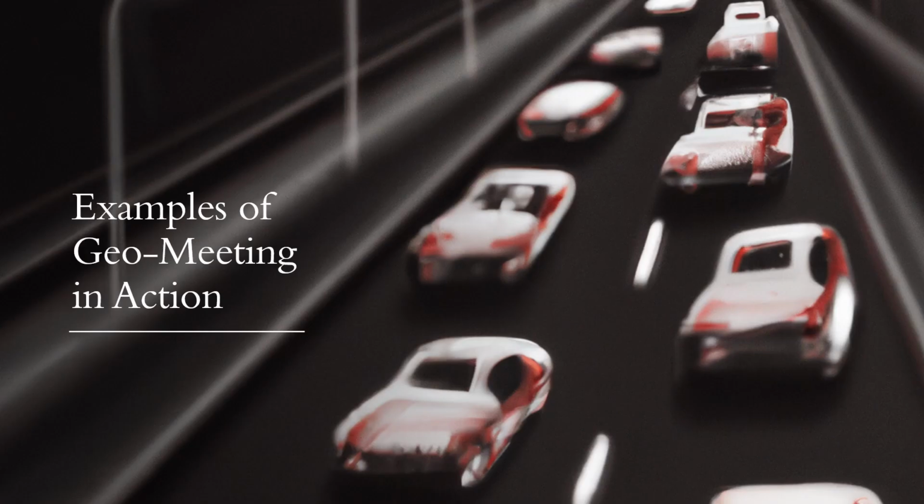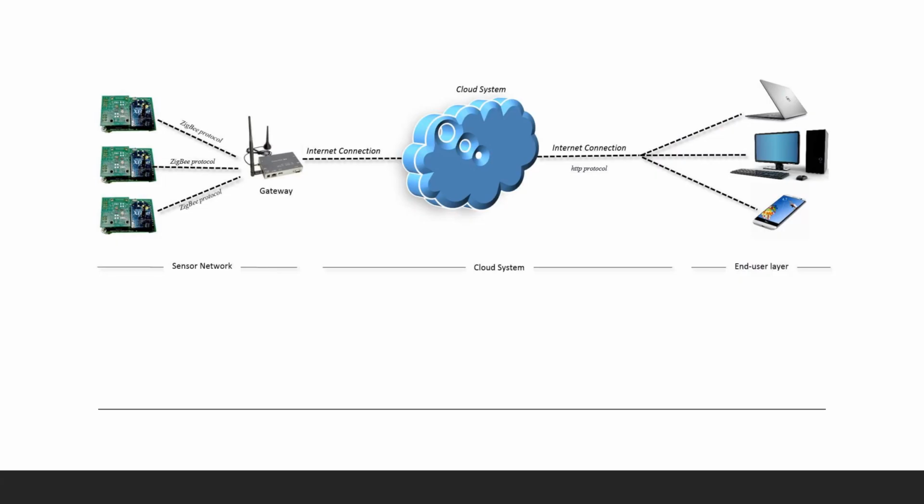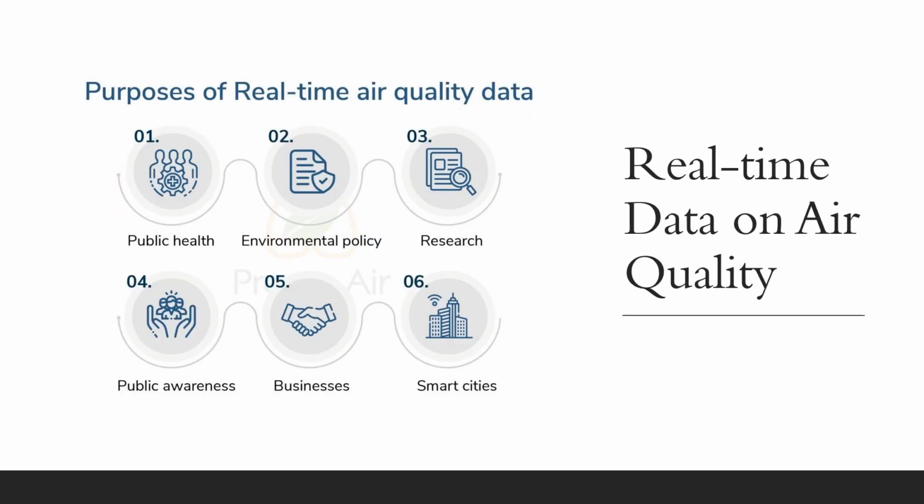Examples of GeoMeeting in action. This network of sensors provides real-time data on air quality in the region, allowing officials to quickly identify areas with high levels of smog and take action to reduce emissions.